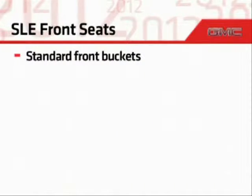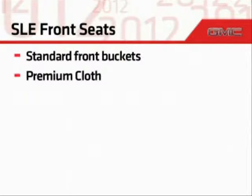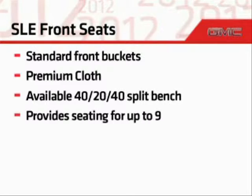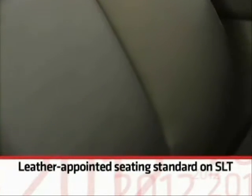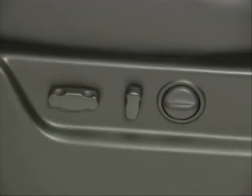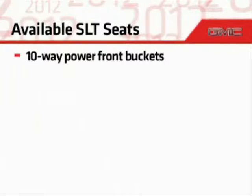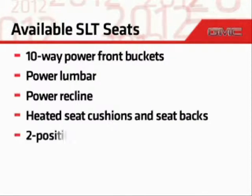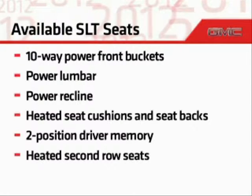SLE models feature standard front bucket seats with six-way power adjustments trimmed in premium cloth. A 40-20-40 split bench front seat is also available, which increases seating capacity to 9. SLT models feature standard leather-appointed seats as opposed to premium cloth. If you really like to fine-tune your seating position, SLT models offer available 10-way power front buckets with power lumbar, power recline, heated seat cushions and seat backs, and two-position driver memory. Heated second row seats are also included.